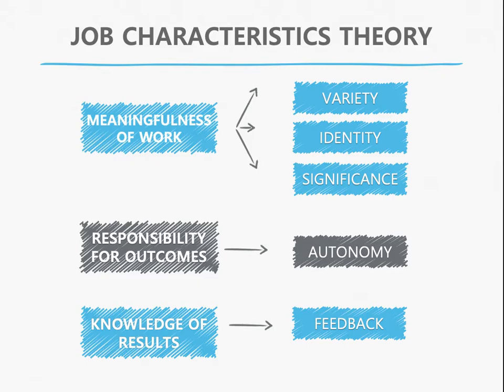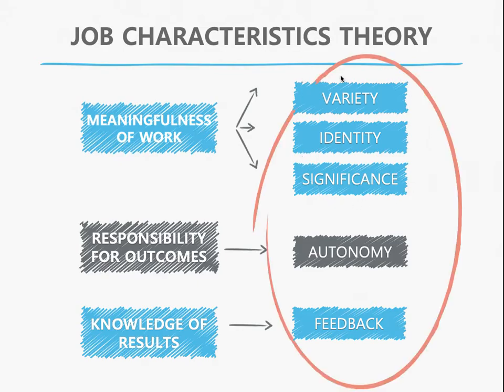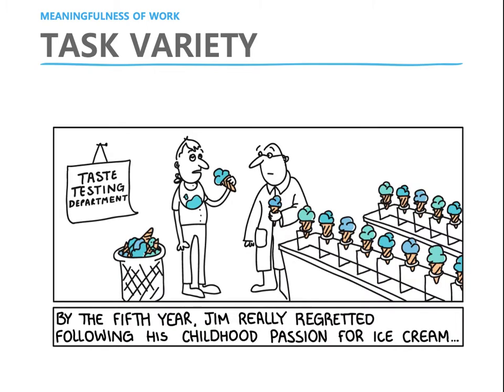Okay, so again, we're going to start up here by describing how do we create meaningful work. And we do so by focusing on these three job characteristics. So the first is called task variety. So here's just a nice little cartoon to ease you in. It says, by the 5th year, Jim really regretted following his childhood passion for ice cream.